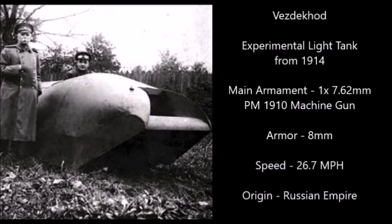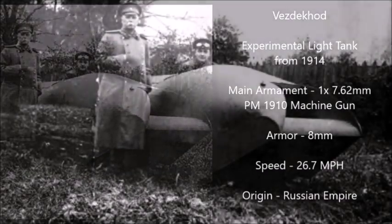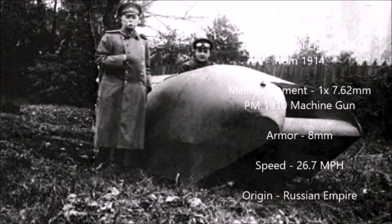The Vestik Hud was armed with a 7.62 millimeter PM 1910 machine gun. It had 8 millimeters of armor, and it had a speed of 26.7 miles per hour. The Vestik Hud had a single track system, in which the track system was placed in the center of the tank, rather than having two separate tracks, as most tanks traditionally do.